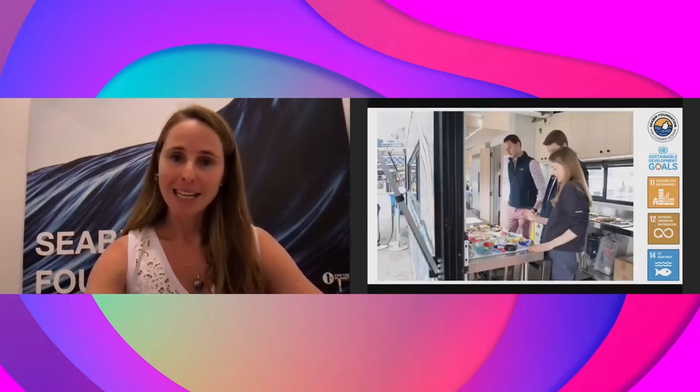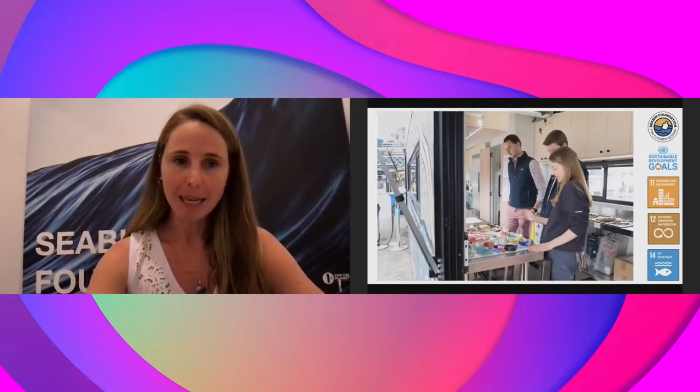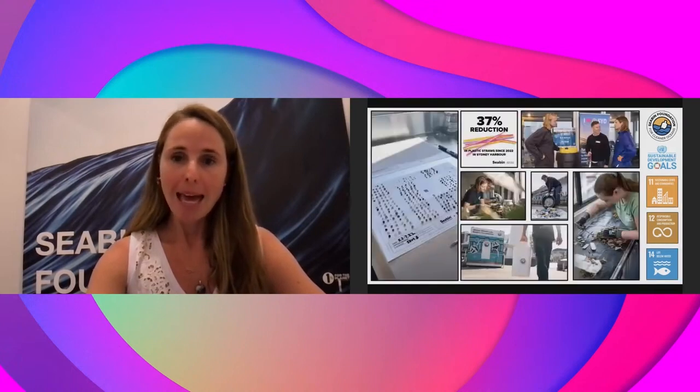So here we have Carly, one of our scientists, taking people on a tour and explaining what we do in the lab. And here are some pictures of some of the nurdles on the left side, which I've just talked about, and some of the work that happens in the lab and around.